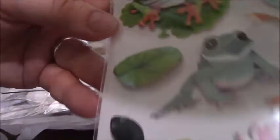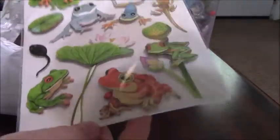I don't buy too many stickers, but I could not resist these. These are so cute. They have a tadpole and all these different frogs. Look at how cute. Let me see if I can hold it away from the camera so you can see more of it. It's just adorable. So cute.